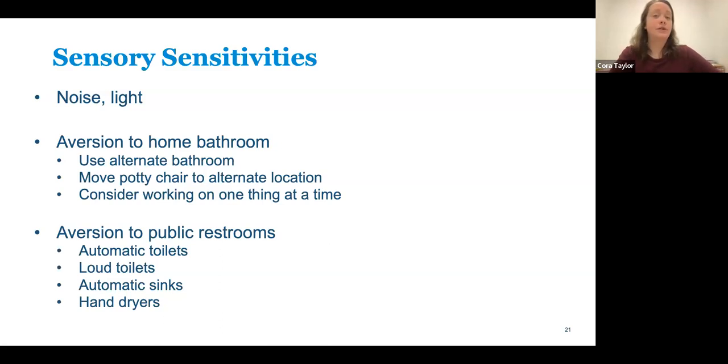Now, public restrooms are another issue, and it is a broad issue because whatever public restroom you go in, it's going to be different. Automatic toilets, I think, are the biggest problem that we often face because they're unpredictable.